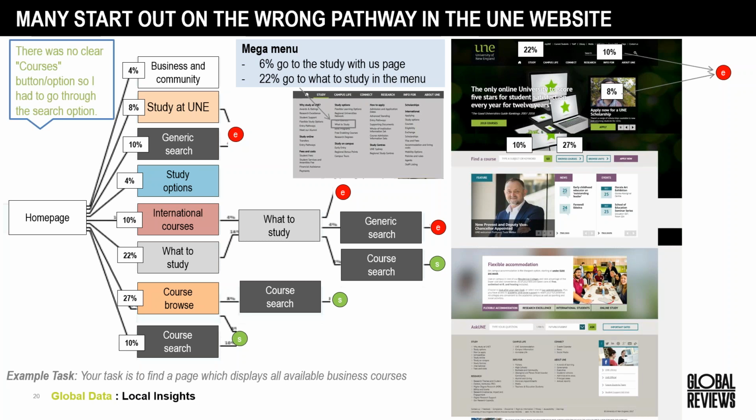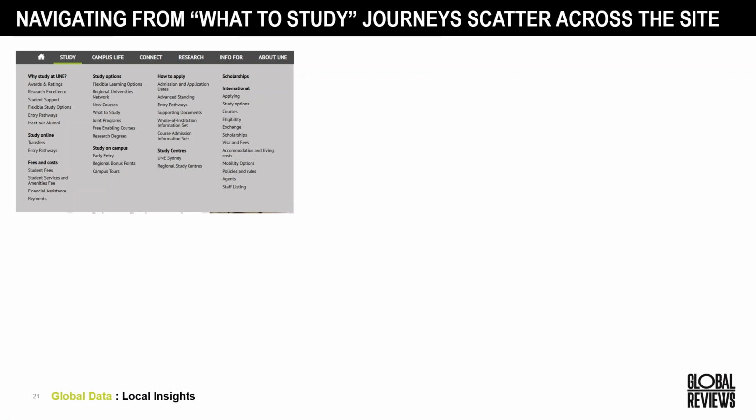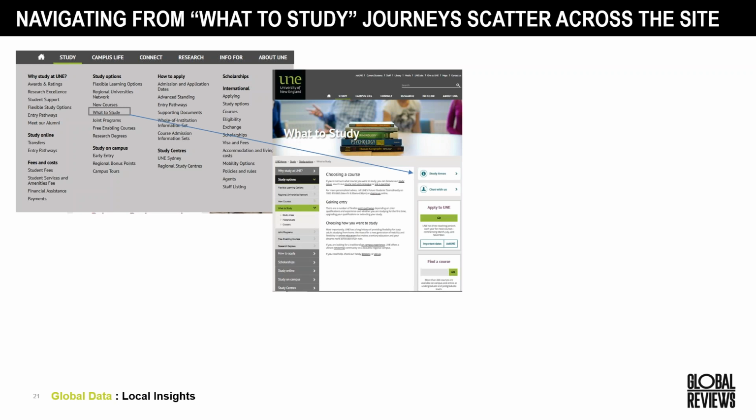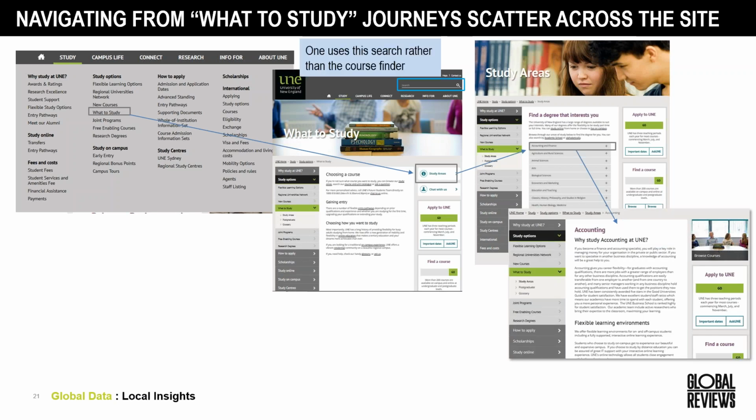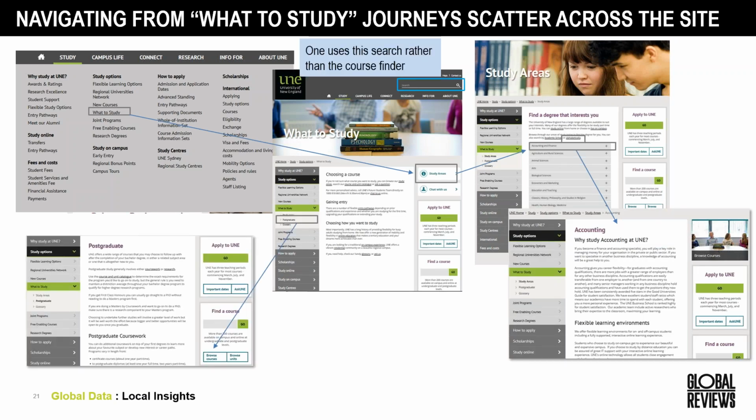If you look at the what to study area, you can see how they clicked on what to study, and then went to different study areas, and some of the study areas do not list business, and some search into accounting, or they start looking in alphabetical order for business courses. They couldn't find it. Eventually, some of them also clicked on the postgraduate link on the what to study page, and then started using the course finder to look for business courses, which is causing a lot more confusion for these students.